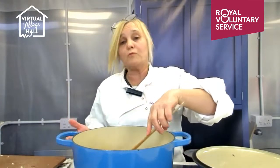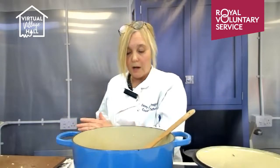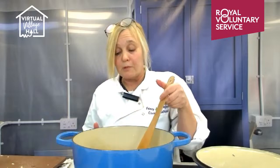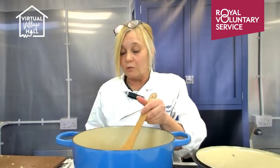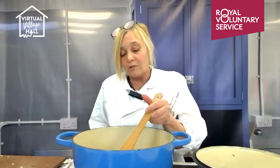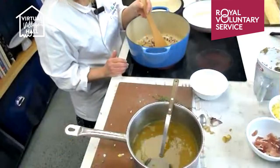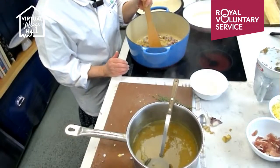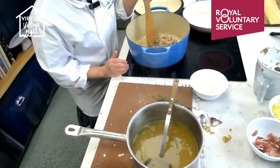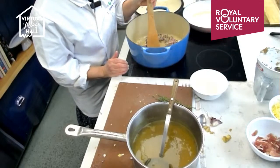Obviously, I'm doing sprout and cheddar, and so it's quite simple. You don't need lots and lots of different ingredients. But there's no reason why you can't use whatever you've got in your cupboard. If you've got some potato, you could add in potato. If you've got leeks, you can add in leeks. So don't be afraid to adapt it, use up whatever you've got left in your fridge from whatever you've been eating as well.